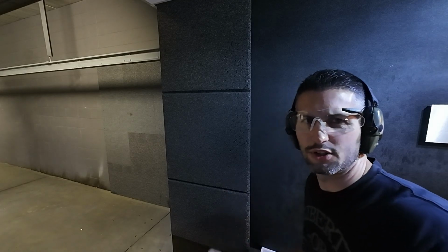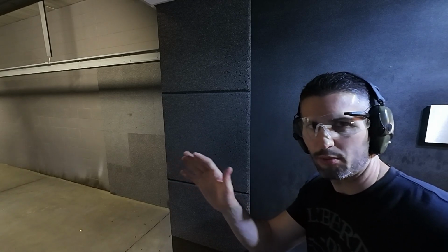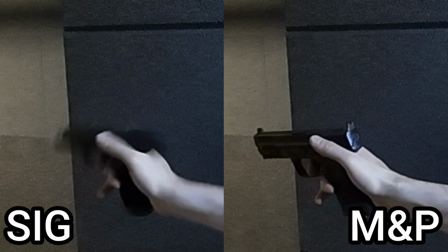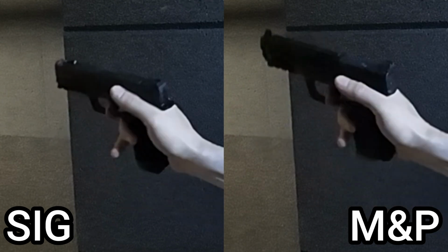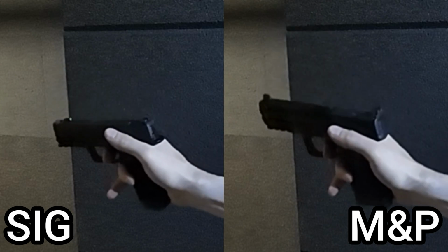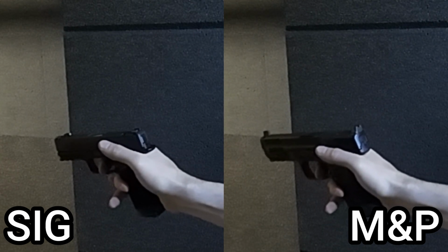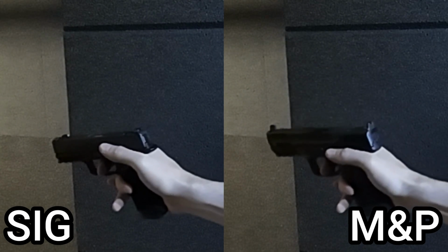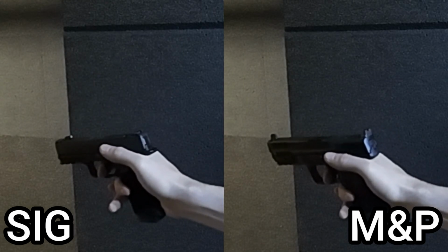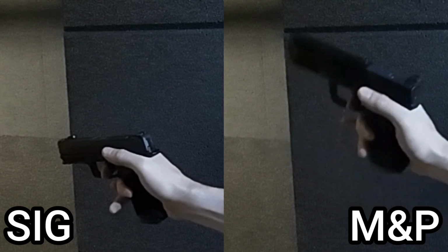And this time I'm gonna use barely any grip with my right hand, and I'm gonna do one-handed just to see how much recoil is without any interference from me. I'm just holding it with my middle finger, and that's pretty much it. It's resting in my hand with both of these guns, but I am putting as little pressure on these handguns as possible to show you just what the gun is doing without any intervention from me. And even this way, you can see the SIG's doing better.